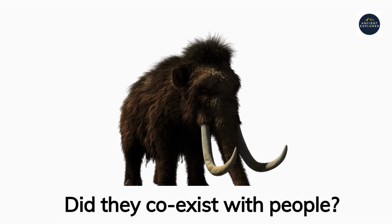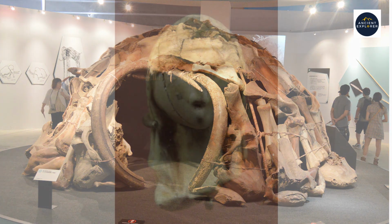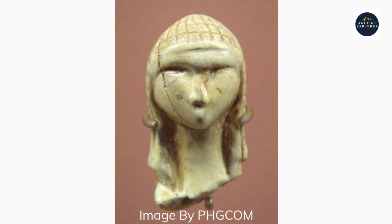The woolly mammoth first emerged around 5 million years ago in an era we call today the Pliocene. Then around 40,000 years ago, in a period we today call the Upper Paleolithic, they coexisted with early humans. Early humans hunted the mammoth and used the animal's bones to build shelter, such as the hut you can see on the screen. Its bones and tusks were also used to make objects, such as weapons and figurines.